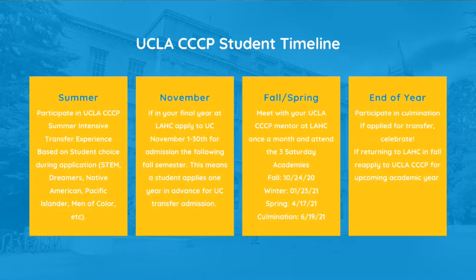And then in the fall and spring, you're going to be meeting with your UCLA CCCP mentor at Harbor College once a month. If we are on campus, great; if we are off campus, you'll be meeting remotely. And you'll also be participating in the 3 Saturday academies. They're already listed there for you: October 24th, 2020, January 23rd, 2021, April 17th, 2021, and then the culmination on June 19th, 2021.